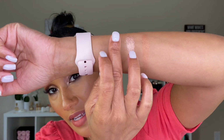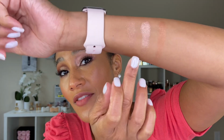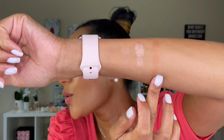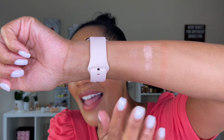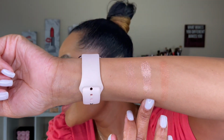Let's do some swatch comparisons though, so we can see them in action. First, let's swatch the pop shade from Walk of No Shame, since we already have the pop shade from the Fire Rose palette swatched. So here is the Walk of No Shame pop shade. And as you can see, the formula of the Walk of No Shame pop shade is different from the formula of the Queen of Glow palette, but definitely not as intense as the Fire Rose palette. I think all three pop shades are beautiful, but this Fire Rose one is just splendid.